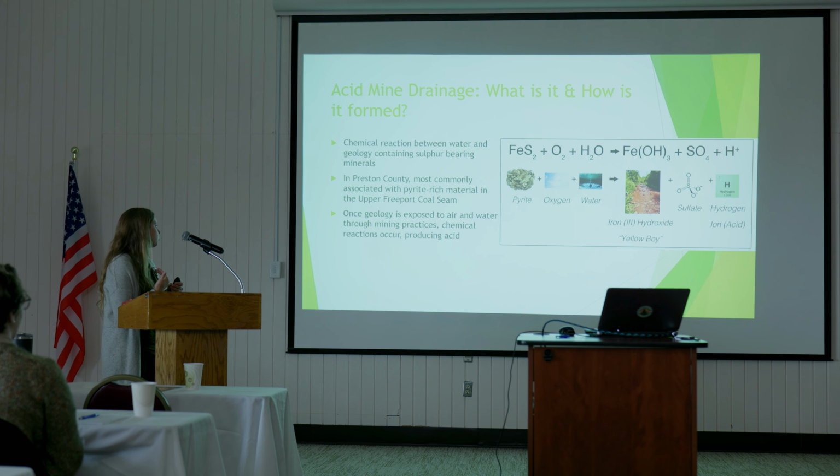What's important to mention is the mining itself doesn't cause acid mine drainage. I mean, it does cause it, but it's not the coal that creates it. It's the pyritic material associated with that coal seam. I say that because any earth-moving activity could also generate this type of acidic material. It's really the action of exposing that pyritic material to air and water, so it doesn't have to be a mining activity. There are other earth-moving activities that can cause this release of acidic material.